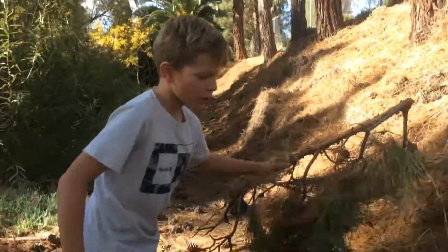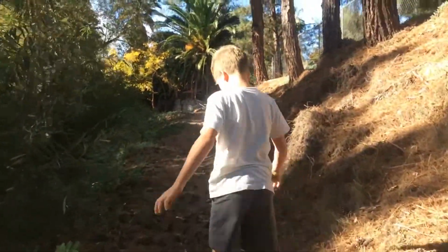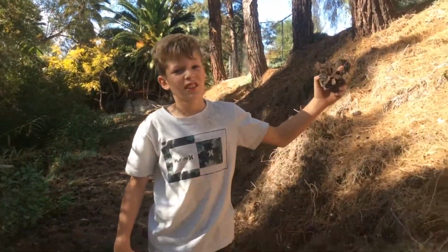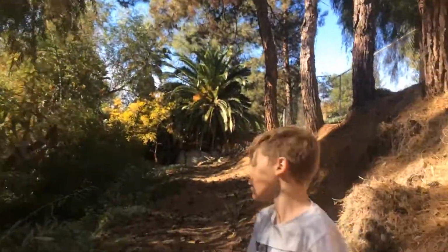So this forest gets a lot of coyotes and stuff. So we cleared out the driveway, but, you know, pine trees. So, yeah. They drop out the mountain. Yay!